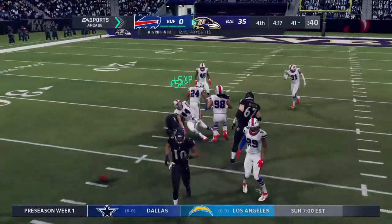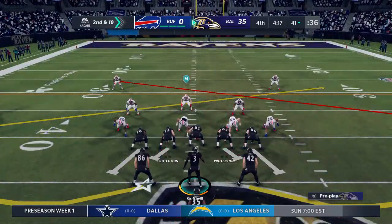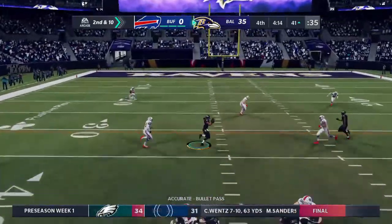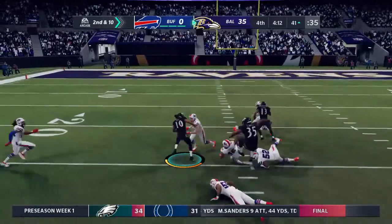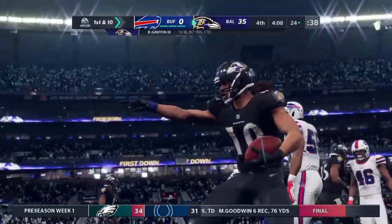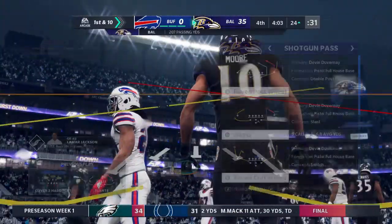And a scary incompletion, almost picked off. It would have been their first INT of the game. Instead, 2nd down. He's going to find his receiver, Chris Moore. And brought down, but not before they're inside the 25. It's a pickup of 17 and a first down.